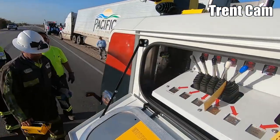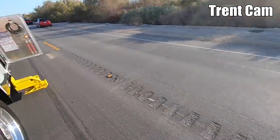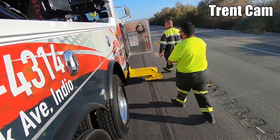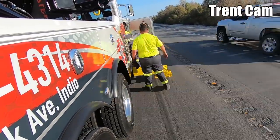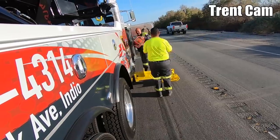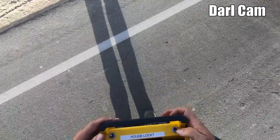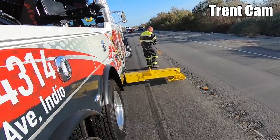Guys, let's go ahead and grab the cones out of there and just run a few cones out of here just so no one hits our outriggers. Where are they at? Right there, in that box. Go ahead and close that door. Touch the chrome handles, by the way.